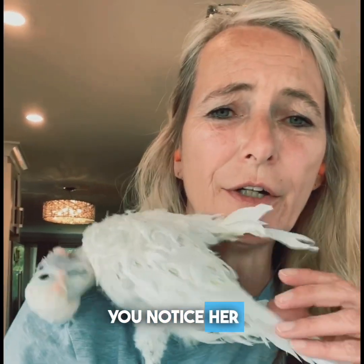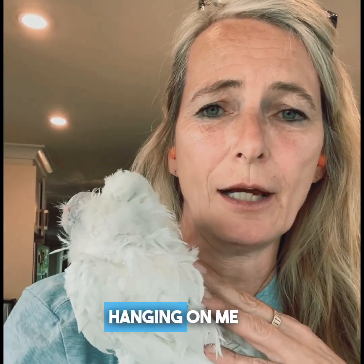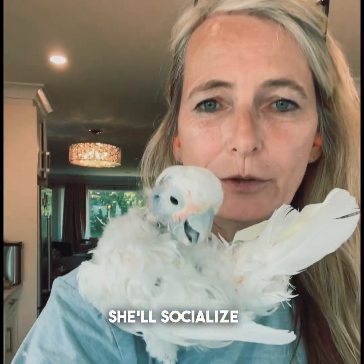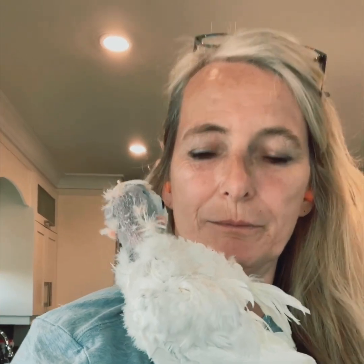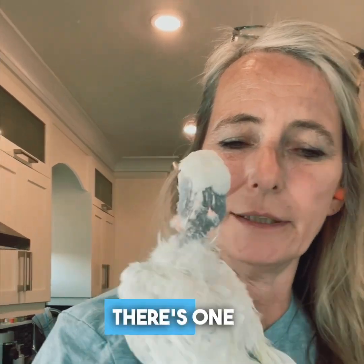You notice her feather picking is a habit. It's a social thing for her. Like right now, because she's hanging on me, this is her way of socializing. Watch, I'll give her a button and she'll socialize with the button. Hold on. Okay, here's the button. So she just puts the button on her back and lets it slide off. Oh, there's one. That's called anting.